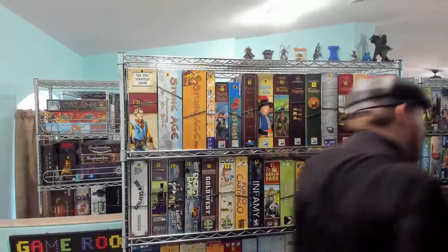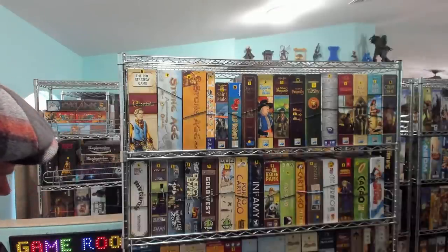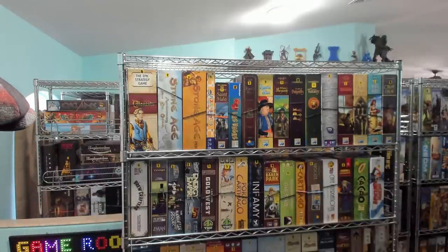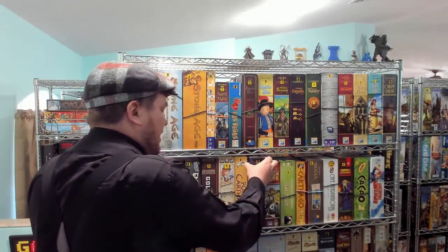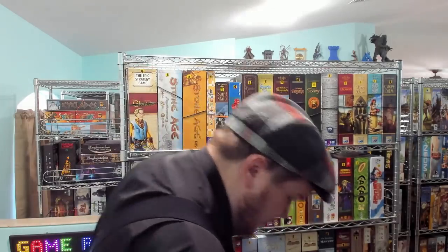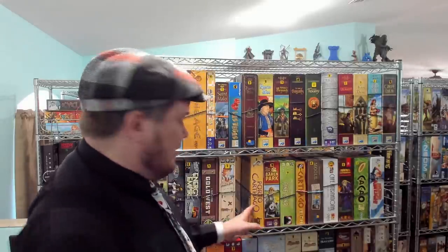Well, when we come across it, remind me. Shelf 8. And then I'll... Where did I have that anyway? Pioneer Days. We'll take off Infamy, and we'll leave a spot here for Infamy. We'll move to another shelf. See, now I got a spot for it. So when we get to it, remind me, Shelf 8.